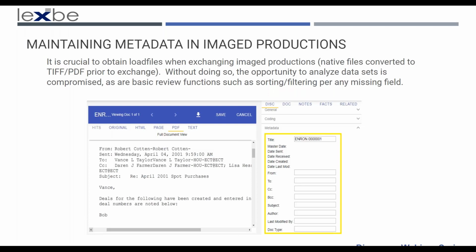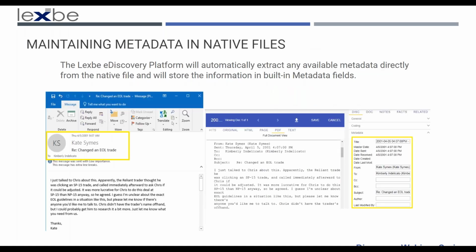And you can Google what are some of the fields and what should you ask for in production, and there'll be plenty of websites that help with that. If you get the original ones and you don't get the information from the DAT file, it is still possible with a system such as LexBiz or others to extract that metadata from the files. I mean, that is how they're generally extracted when you create a production.